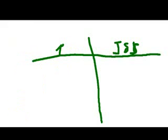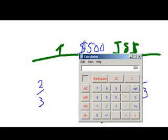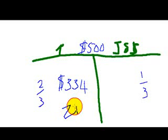So let's say you come into JustBeenPaid and you fund your JSS account with $500. This is what you need to do. You need to take 2/3 to that side and leave 1/3 on this side in your JSS account. So with those 2/3, what did we say that was? 334. So on this side we need to take $334 and buy triplers with that. That is what we want to do.